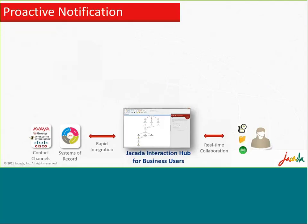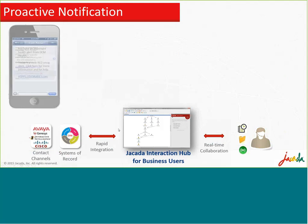Now, you've probably seen this. You'll recall earlier that we talked about the slide where our Interaction Hub is going to manage the interaction from start to finish. It contains the rules around how an interaction starts and how it transitions across channels. We're going to show exactly where we're going to integrate to the system of record, and where collaboration is required. So in this case, we're actually going to walk through just a slide example of sending an outbound notification.